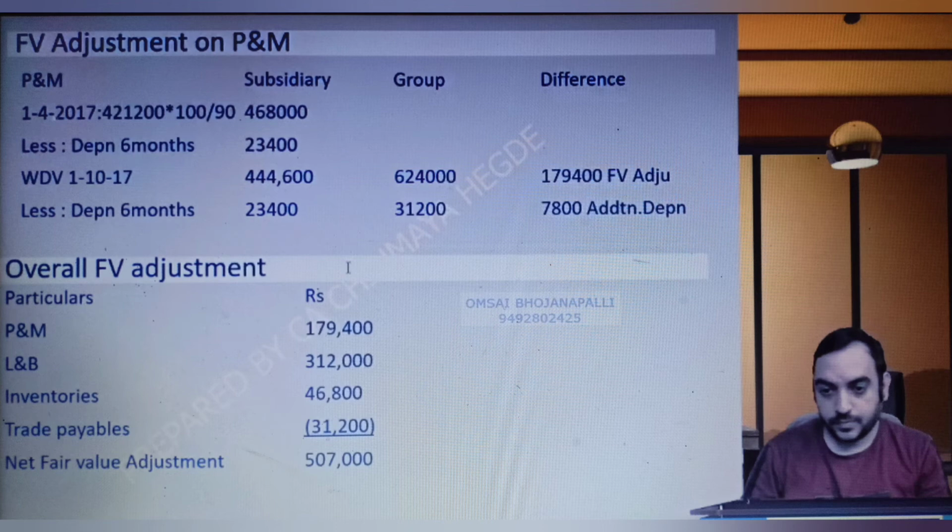Okay, so fair value adjustments on plant and machinery. Regular format, the headings I will write down first: plant and machinery, subsidiary books, then group books, then difference. Now what plant and machinery amount do we have in the balance sheet? Plant and machinery in the subsidiary company SR Limited, we have 4,21,200. Now this is after depreciation.